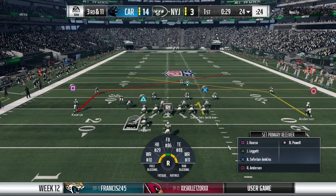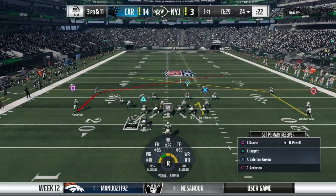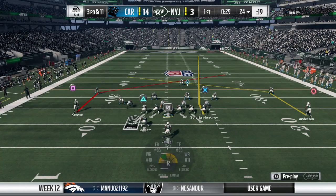Let's go. 319. 319. All right, now, lucky 56. Lucky 56.